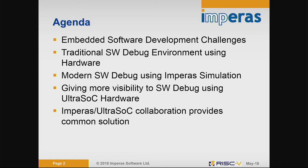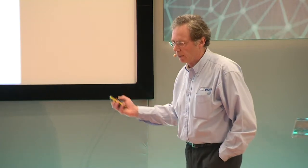And then talk about how we're going to give better visibility in the hardware world and what we're doing to work together as this collaboration to provide a common development environment from working with simulation all the way through to hardware and silicon. So talk about embedded software.